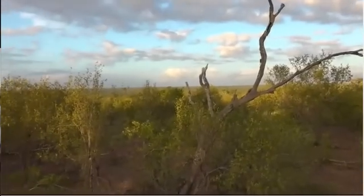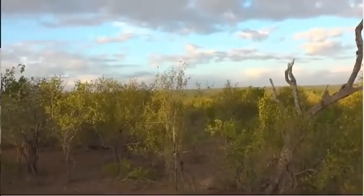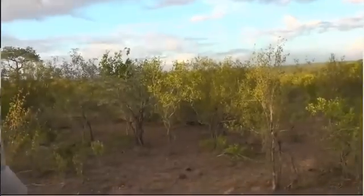So, beautiful view there. Right, on we go. See what else we can find.